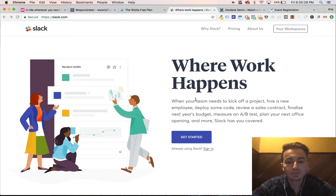This is an example without a form. You don't always need a form depending on what you do. So Slack, they don't want people to sign up with their information. They would rather you sign up and actually start using the service of Slack. So if you hit this button, it'll take you through the setup process to get a free Slack account and to get you started. So I really like how they make use of this button right here.